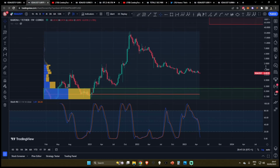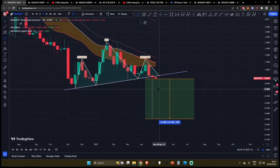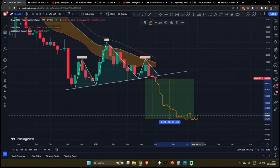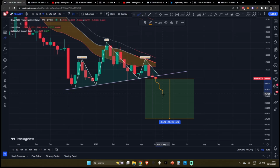I can't yet say whether in the next month or two we could come down and hit the price target of this head and shoulders down here at 55. Potentially it could look like something like this, and then the stochastic RSI bottoms, we have that consolidation, and then we break up, or we could witness a move down to 69 cent, hitting our take profit, at which point we could bounce back up.